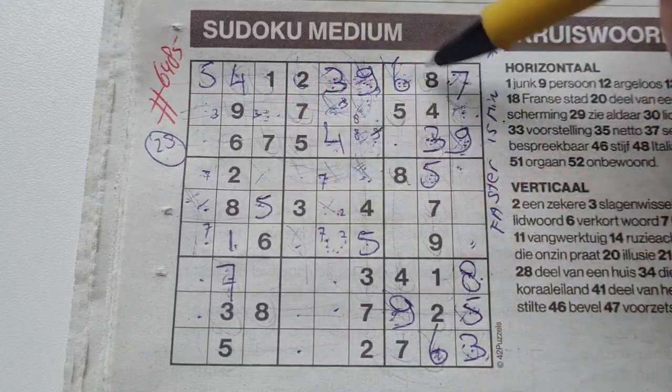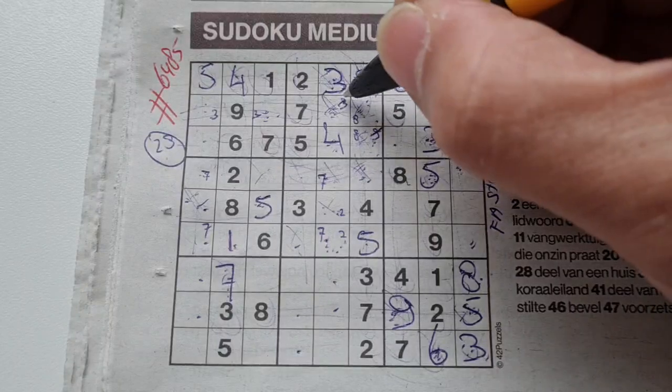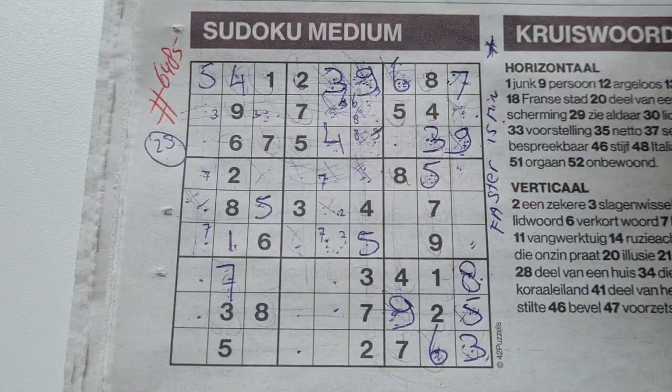6, 8, 6, 8, and 1. Okay, 2, 3, 6 here. Okay, 6 in this row, 6 in that row. So in the row between, the second row, only 2 places left for the 6. Could be here, could be there.